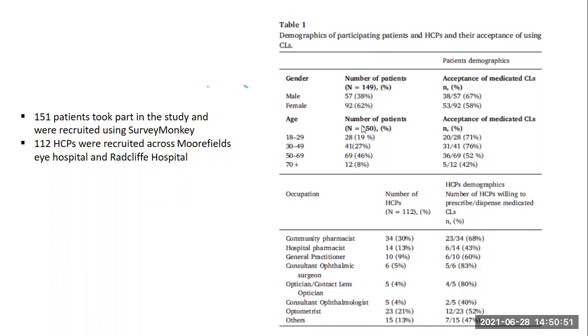So as you can see in this table, it summarizes some of the demographics of the patients that have been recruited in the studies. Around 38% of the participants were males and 62% were females. And more or less over 60% of the male participants were willing to use contact lenses to deliver the drugs into their eyes, and just below 60% of females were willing to use them as well.